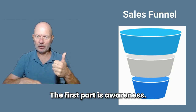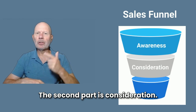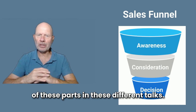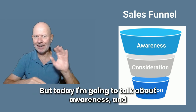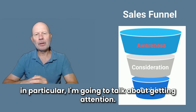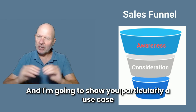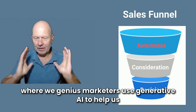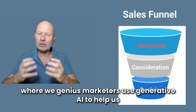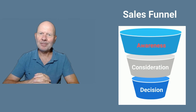The first part is awareness. The second part is consideration. And the third part is decision. And we're going to talk through each of these parts in these different talks. But today, I'm going to talk about awareness. And in particular, I'm going to talk about getting attention. And I'm going to show you particularly a use case where we at Gen AI marketers use generative AI to help us at the top of the funnel build attention. So let's jump in.